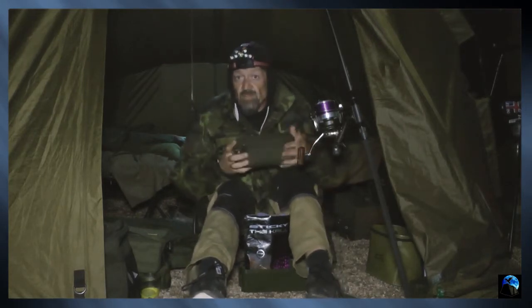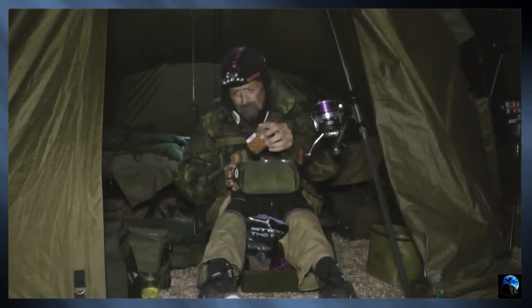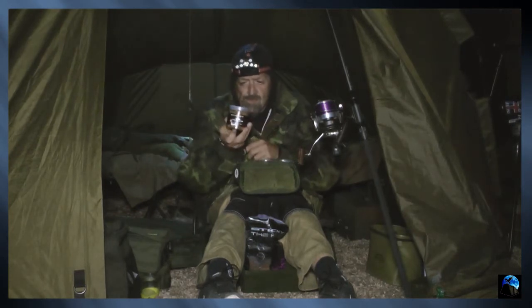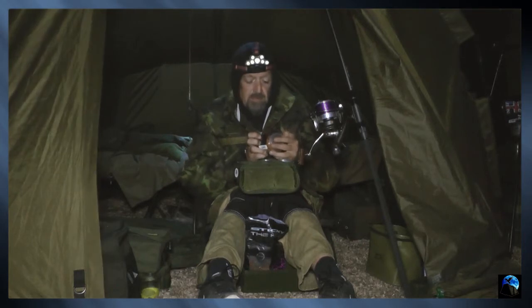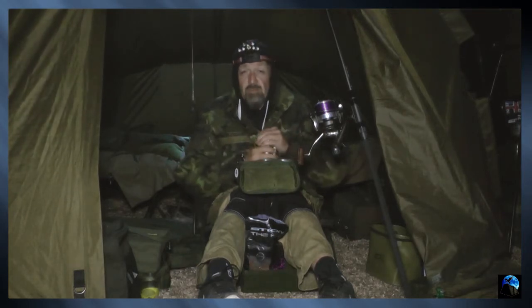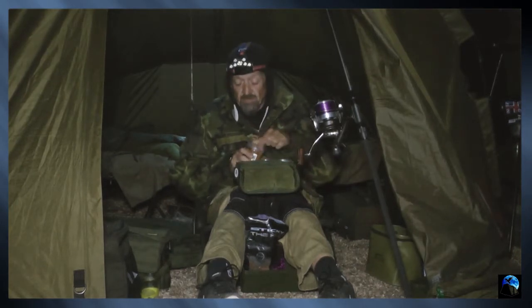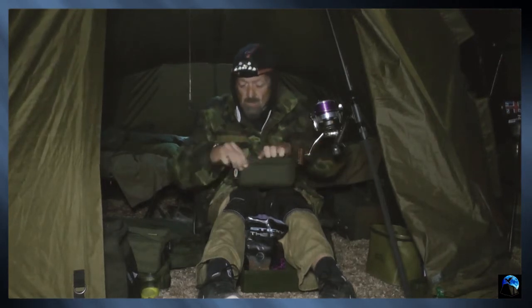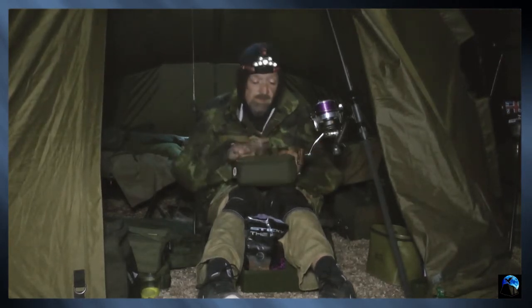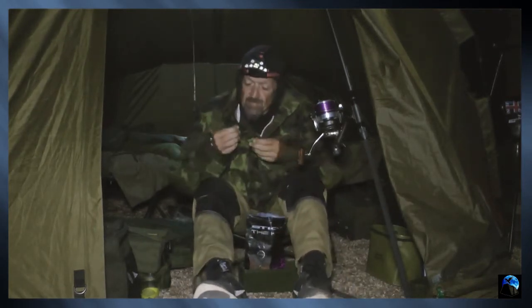Right, folks, it's just gone 3 o'clock. We've just had and missed our first run. Left hand rod, krill pop up in the 14 mil. And that's what it was on. That's what the two of the rods are on. Gotta get another boilie out there now. Rebait, get it back out. 5 and a bit wraps it was.